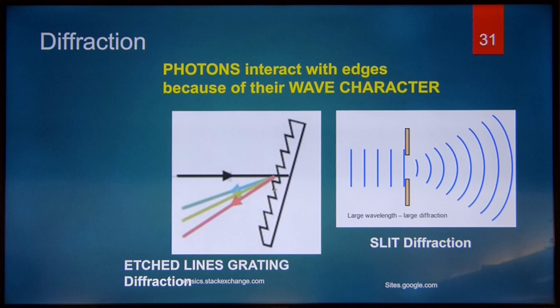Diffraction. Another toy. Diffraction is caused by a photon's interaction with an edge. And you can see diffraction by making a tiny slit in a piece of metal and shining light through it, or by a diffraction grating. Here is a rather expensive but very nice diffraction grating. I'll just kind of wiggle it around because I'm not sure exactly where you will see that. There are about 30,000 finely etched lines per inch to make this style on the left here of interference edges. This actually came out of a spectrophotometer.